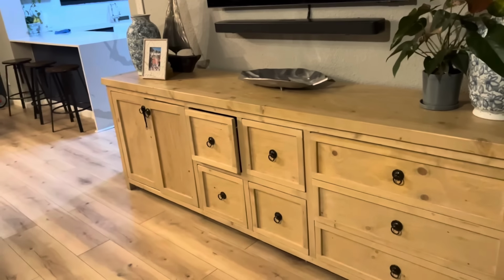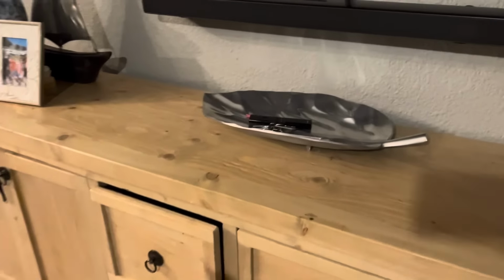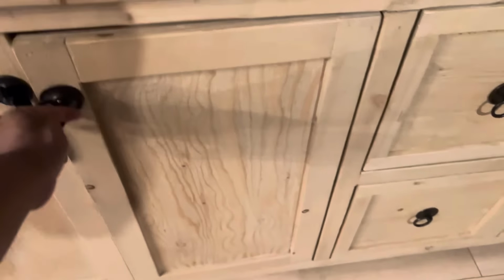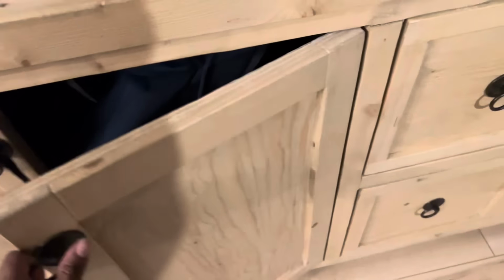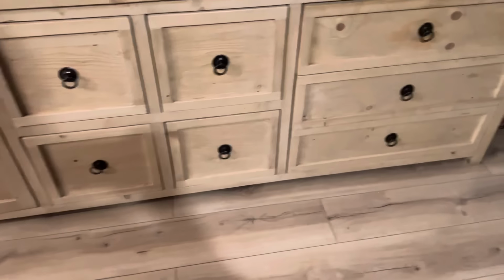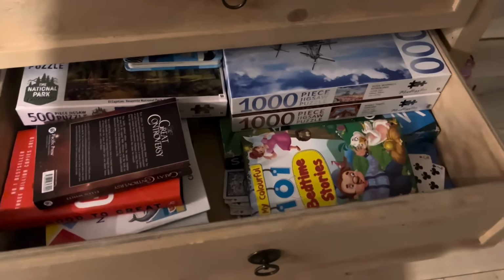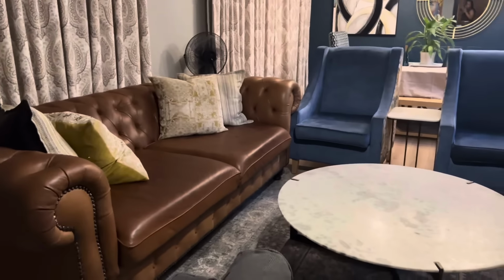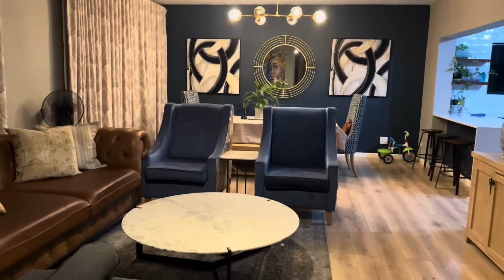For the media console, I didn't want to just go with a standard TV stand, so I went with a buffet server that we got from the house as well, where we got the dining table, and it's nice to have the extra storage. And as you can see in here, I have a little bit of a puzzle addiction that I went through at some stage, and I hear that people who are good with puzzles are good at solving problems. So there you go. I'm not that bad when it comes to problem solving.